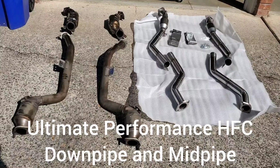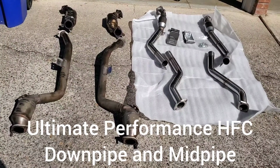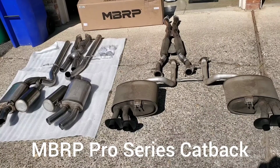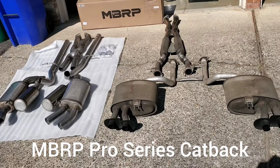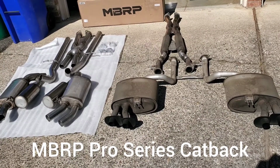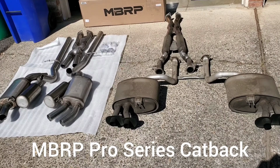Got the broken turbo stud fixed and getting ready to install the HFC downpipe and midpipe combo. Okay, got the Ultimate Performance HFC downpipes and midpipes installed. Getting ready to do the MBRP Pro Series catback on.